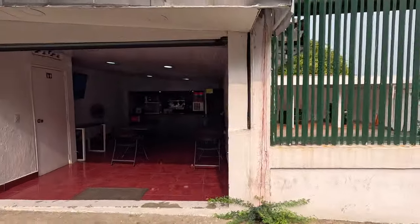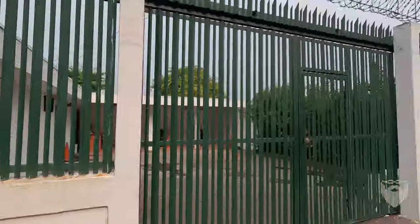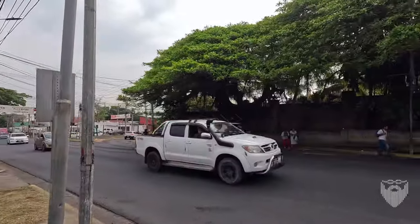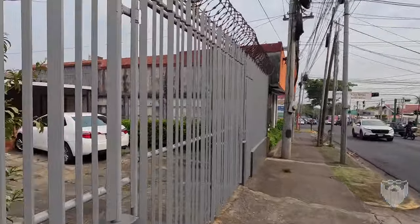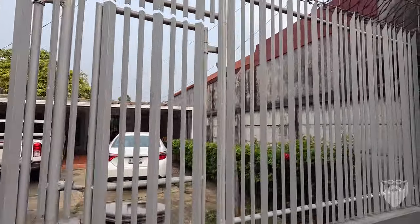A little coffee shop there, hidden. A little hard to see, but that is the La Ruta de Mocha. More of these really cool trees shading the sidewalk. Now this road that we're coming up on is the Pista. Oh, small house over here, just so you can see what life is like if you have more of a normal house.